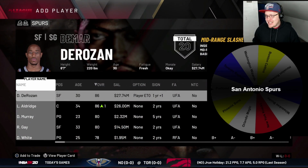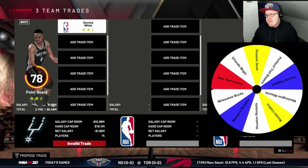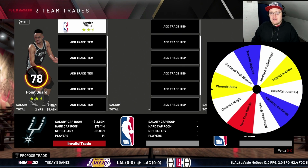Probably not that, but we'll see how I do. San Antonio Spurs, Derrick White, listed as a sixth man. He is going to be going to the Phoenix Suns.